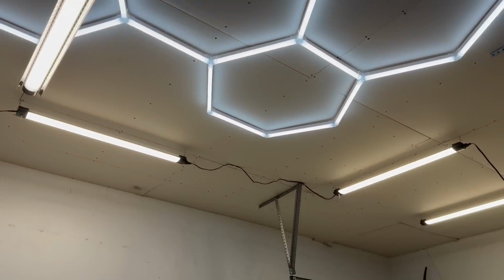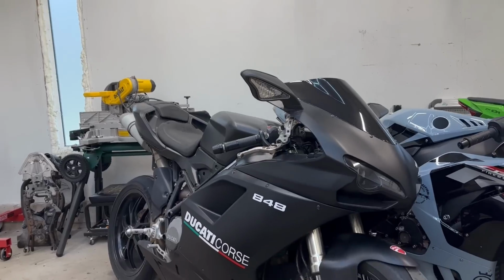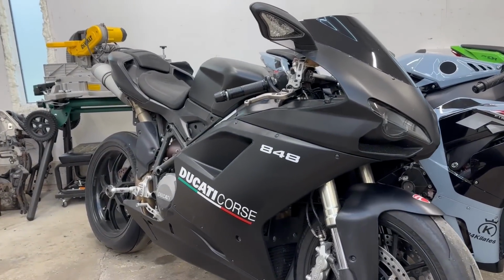All right, bonus content time for you guys. So we have all the bikes for sale, and today the 848 is getting picked up. This 2010 848 has 7,800 miles, along with new belts and the Desmo service all done.